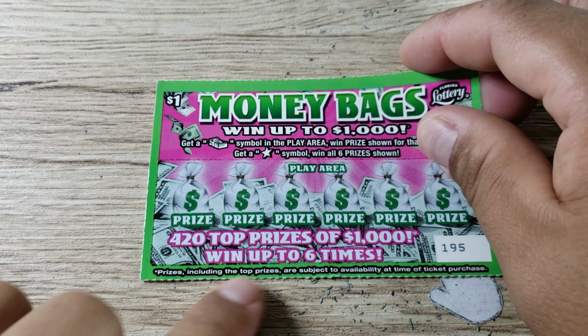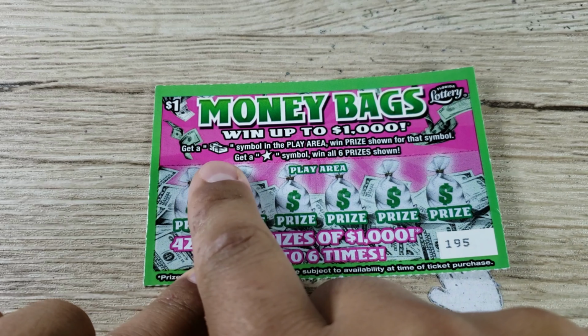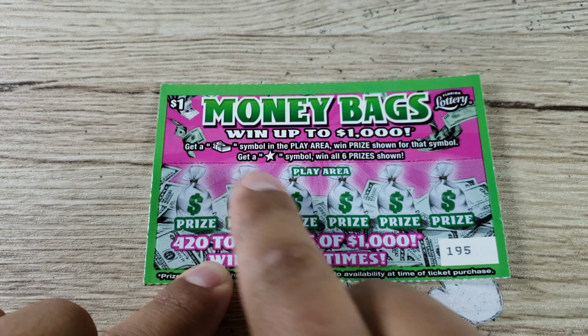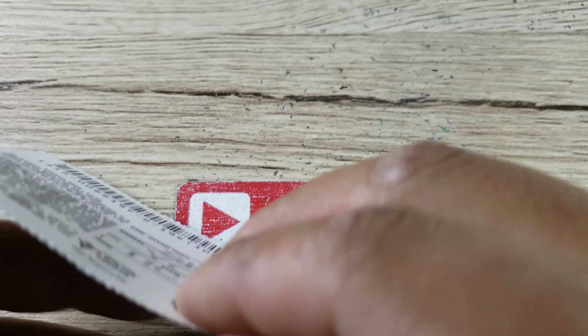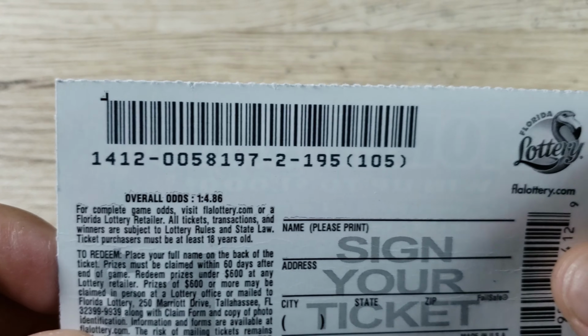All right, what is it that we're looking for? Get a stack of bills symbol in the player, win price shown below, and get a star symbol and win all 6 prizes. This is ticket number 195. Overall odds on this ticket is gonna be 1 out of 4.86.